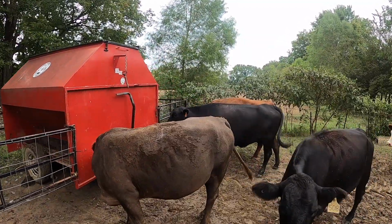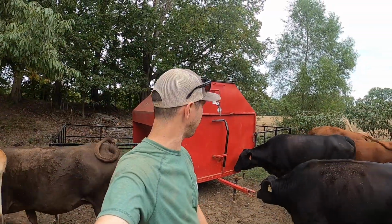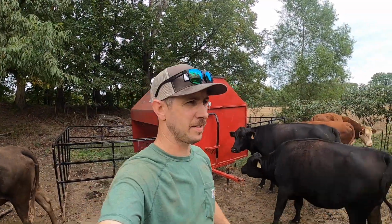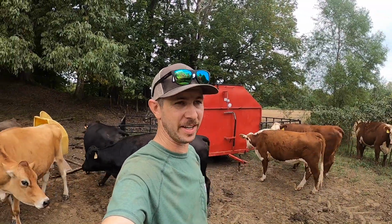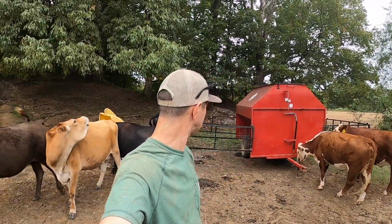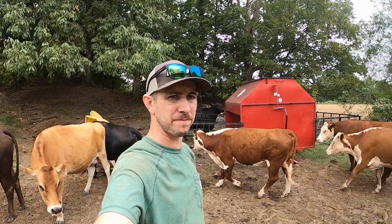See all these girls over there? They're checking it out. They're disappointed that we attached those panels there, those little wire panels to keep them from being able to get in. So, sorry ladies. Y'all just have to wait till we're actually feeding y'all to eat. But, of course, none of the calves will come in here while I'm standing here.